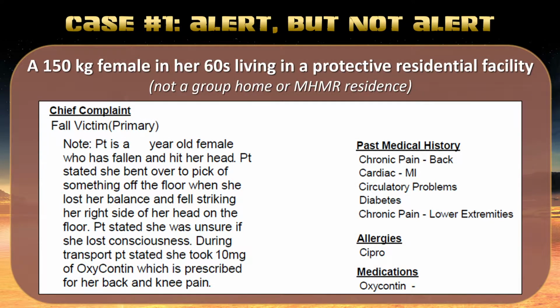So we're going to start off looking at this 150 kilo patient, about in her 60s or so. She's in a protective residential facility. Now, this was not a group home, this was not an MHR facility. It's a fairly large patient, but as you can see, chronic back pain. When you start seeing chronic pain, lower extremities, what do you start thinking about? They're constantly taking those medications, and so they're probably heavily medicated.